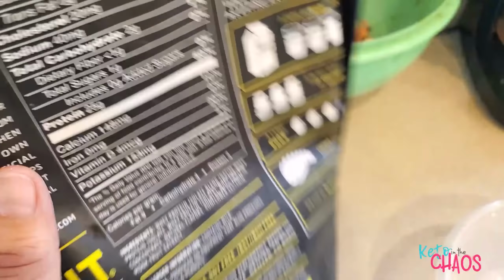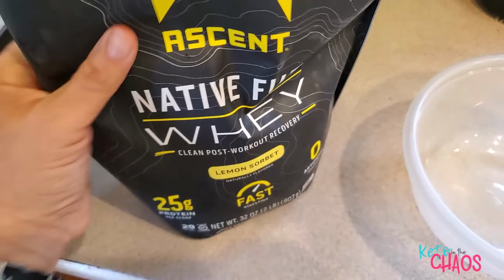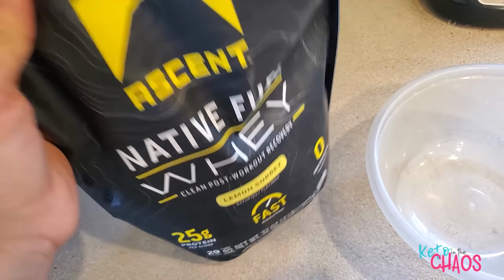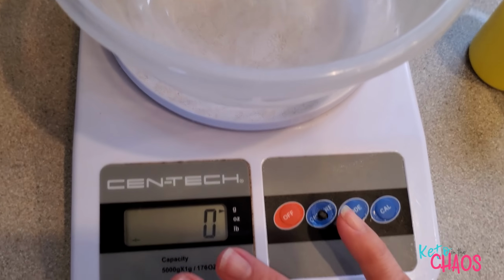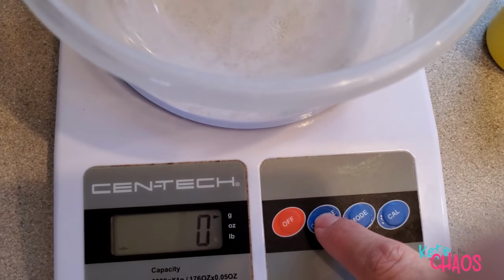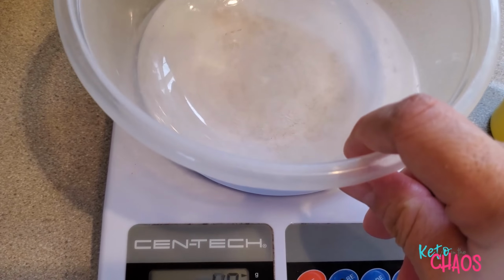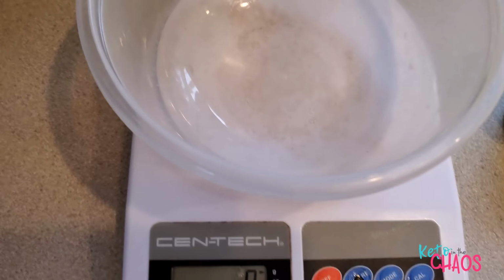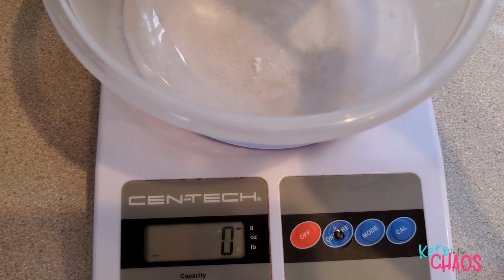I like this one because it was lemon. That's the reason I bought it, and it was low carb. But you can use literally any protein powder. Okay, so this is my Centec food scale. I got this at Harbor Freight. You can see I use the button a lot. This is the tare button that makes the bowl weight turn to 0 so that you start with the bowl weight. And I just put 20 grams. That's how much I like to use. You can use as much as you want.